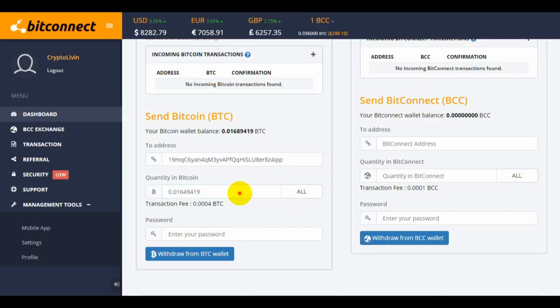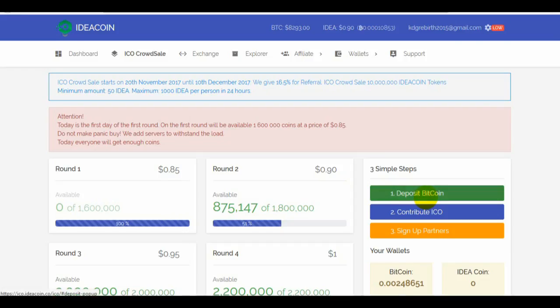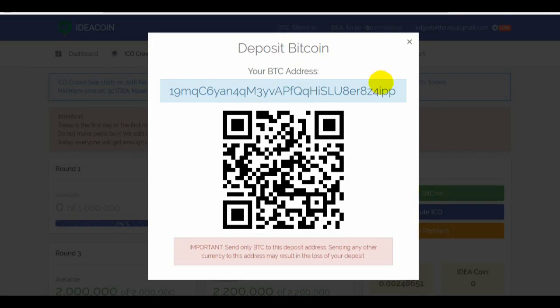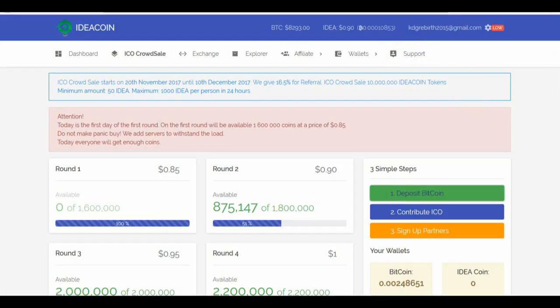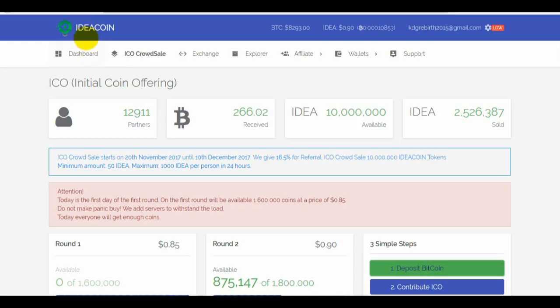And if we press all, 0.016. I probably only need that. Let's see. Confirm. And if we go over here, we see that that's the correct address.